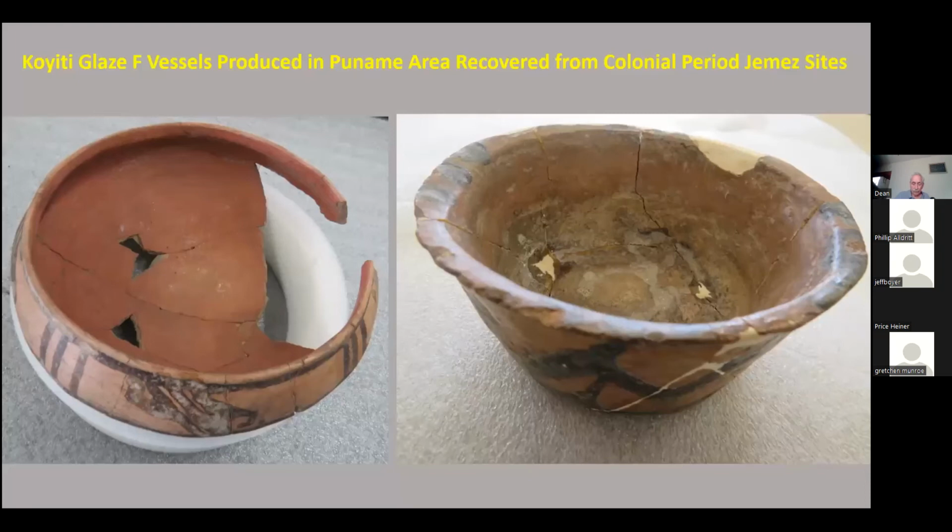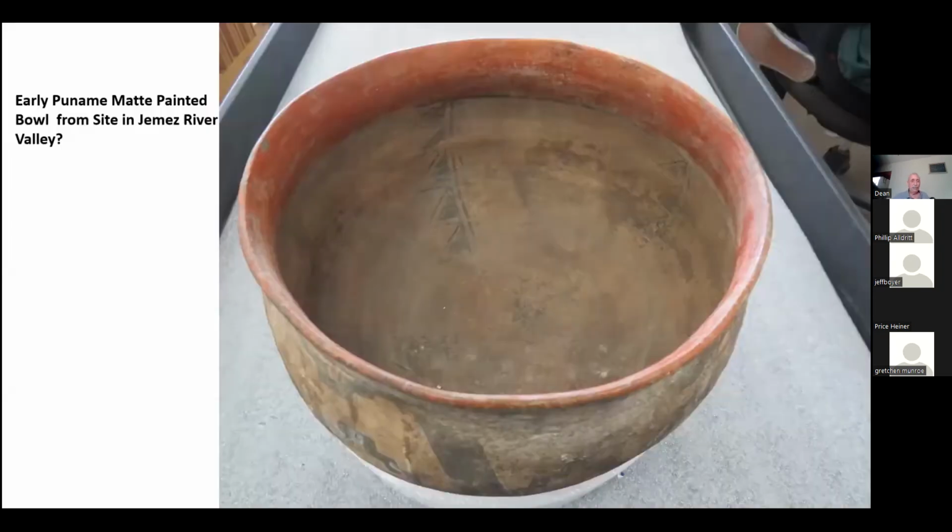And so after 1700, all the pottery produced in the Hamis Valley, which is now where the Towa-speaking Hamis reside, the great majority of the pottery is coming from the Punami area.